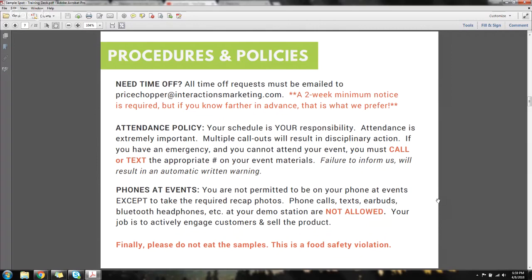Attendance policy. This one is super important. Your schedule is your responsibility. It's not ours. It's not anybody else's. It's yours. Attendance is extremely important. Multiple callouts will result in disciplinary action. If you have an emergency and you cannot attend your event, you must call or text, not email. Call or text the appropriate number on your event materials. Failure to inform us that you're not going to your event will result in an automatic written warning. So again, you need to call or text us.